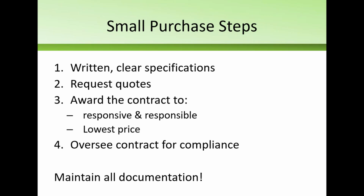Price quotes can be requested by contacting vendors either by phone, email, fax, even in person, and you provide each vendor with the same exact clear specifications that you're looking for. You'll receive your responses from the vendors, and you're going to evaluate price quotes and award the contract or make the purchase from the vendor that is the lowest price, but also responsive and responsible. So if a vendor responds with the lowest price, but in the example we just listed a minute ago, let's say they're not willing to deliver the apples as requested, then they are not responsive and responsible, and you would not award them the contract.